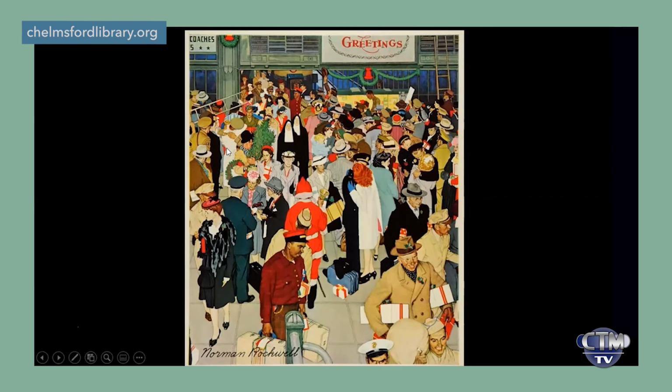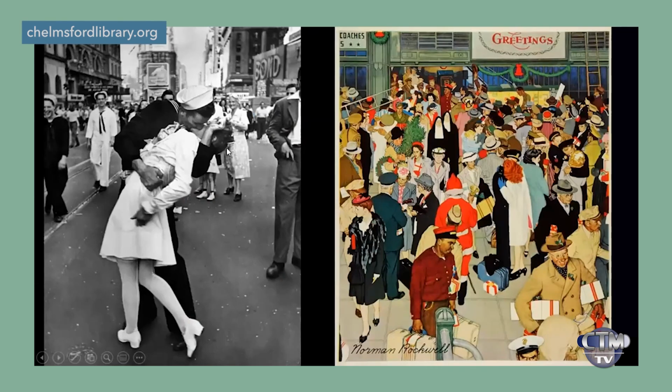It always reminds me of the famous VJ Day photograph from Times Square. But Norman Rockwell has sort of embedded them in this busy, chaotic scene where people are coming and going. But it's nice to have those kind of romantic reunions as well.